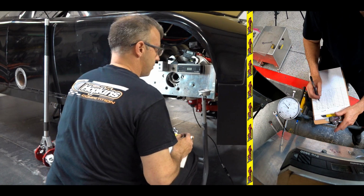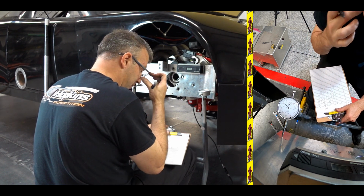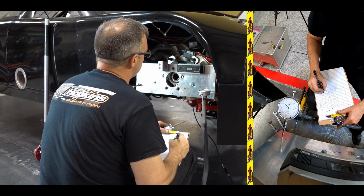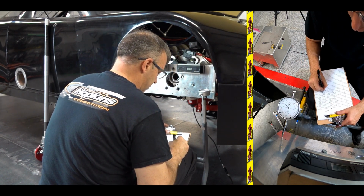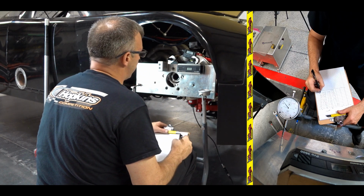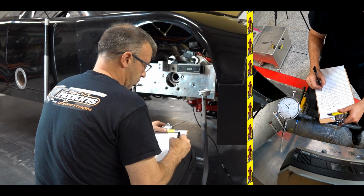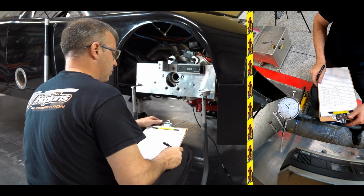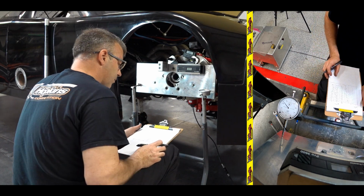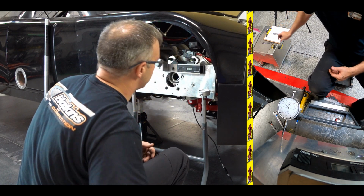Three inches of travel. I'm 18 in. I can live with that. I shoot for somewhere between 15 and 25, so I can live with 18. I've gained 6.6 degrees of camber, and I have gained one degree of caster through travel. Anyway, that's basically all there is to it.